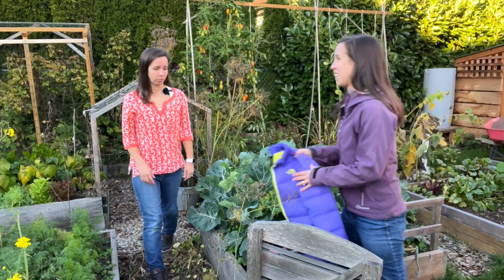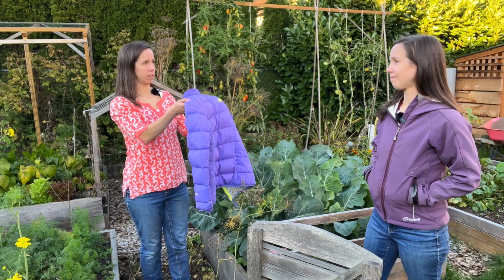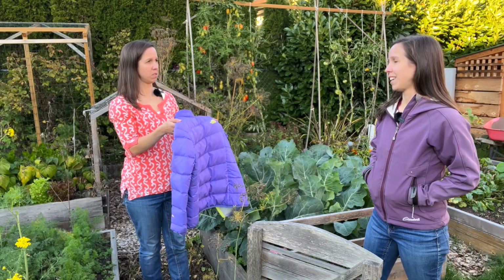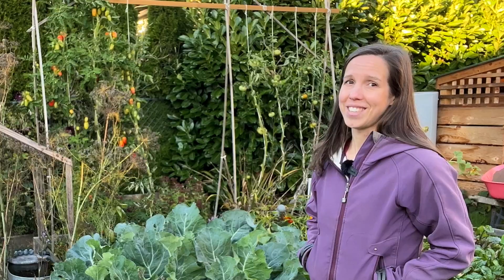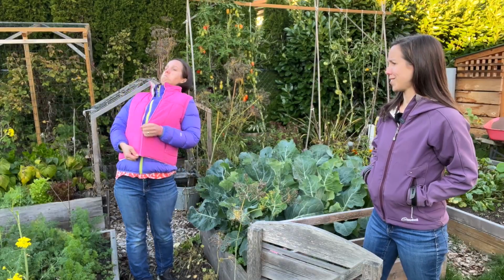So, theoretically, if the gardening season isn't over yet, what could we be doing? First off, it's getting cold. Here's a jacket. Jacket? We don't use these in the summer. Yeah, but it's fall now. The weather is changing, and so is the garden.